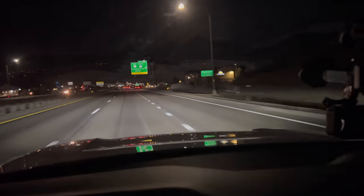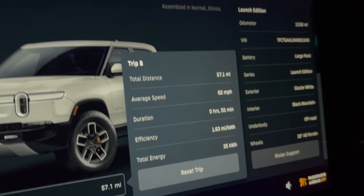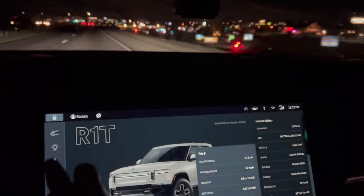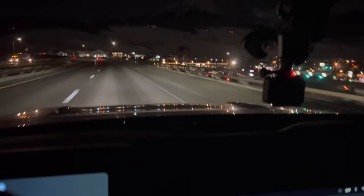The first exit for Silverthorne at the bottom of the hill, and we exited the top of the tunnel, or the top of the downhill, with 37 kilowatt hours used. We are now down to 35 kilowatt hours used. So that entire downhill, we only gained 2 kilowatt hours and 1% state of charge. So surprised. I would have expected a little bit more.